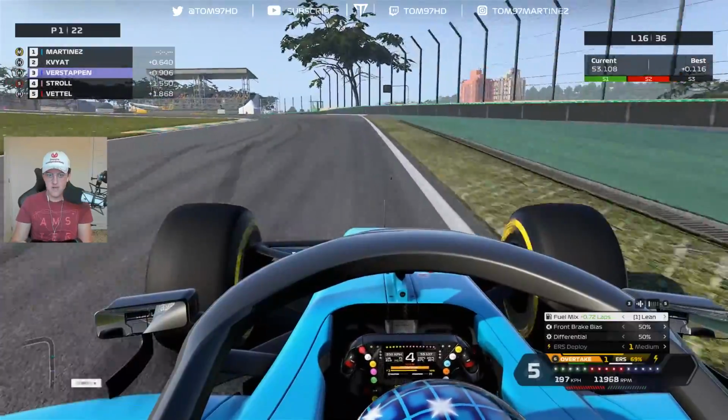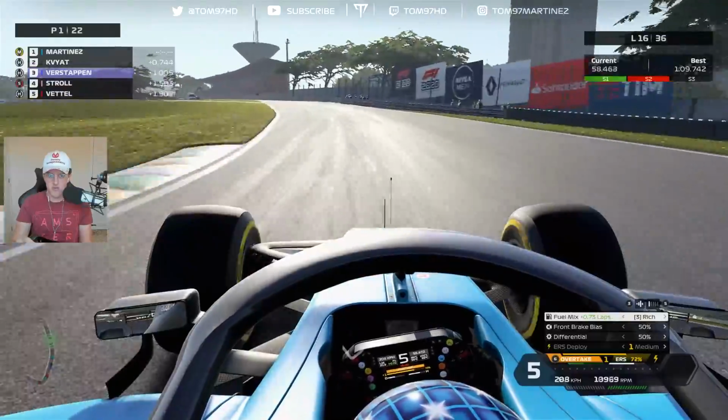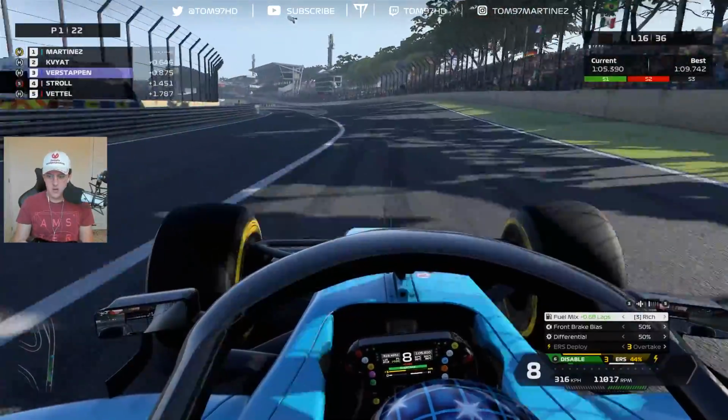It's actually quite nice having Kvyat behind me because it means the faster cars can't come through because they're struggling to make a dent on the straights because I'm dragging Kvyat along. So Kvyat's getting a very good straight line speed as a consequence of that.